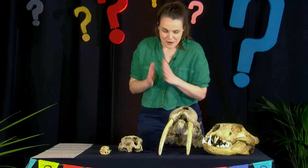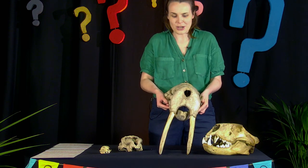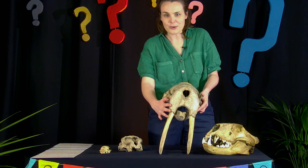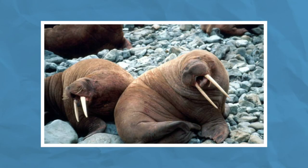Next up, we've got this amazing one over here. Okay, I'm gonna lift this one up. What do you guys think this one is? I think there's a big clue at the front of the skull. It's a walrus. Okay, so walruses live in the North Pole. They live in shallow waters, and they're actually really sociable creatures. You might have seen photos like this one where they are all living together.